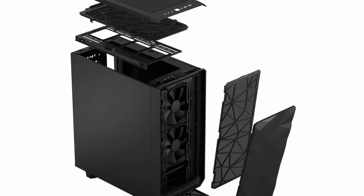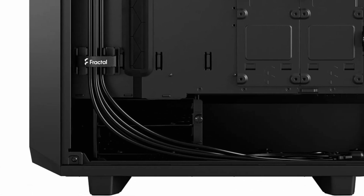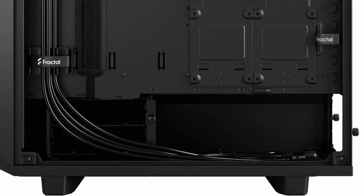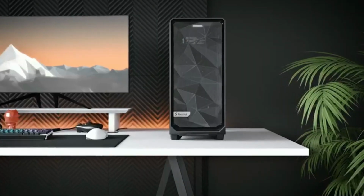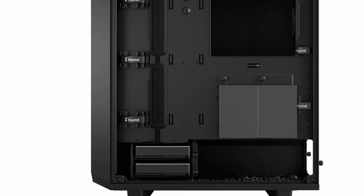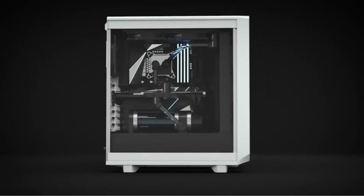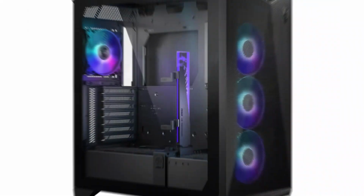With the Fractal Design Meshify 2 Compact, buyers receive one 120mm and two 140mm Dynamic X2 fans, which is rather generous for a smaller mid-tower case. These fans rely on extremely durable bearings, which allows the fans to long outlast other parts in a build. The Meshify 2 Compact also is flexible when it comes to adding fans, with room for up to 7 120mm fans on all sides of the case. Fans of liquid cooling don't have to fret, since the case also provides installation points for a front 360mm or top side 240mm radiator.